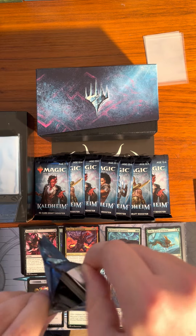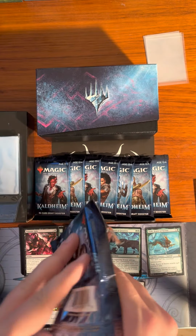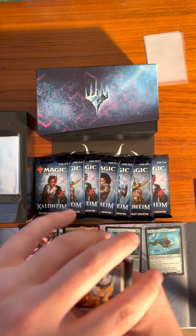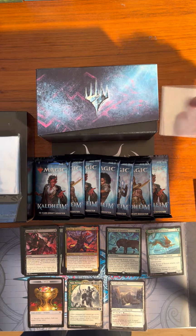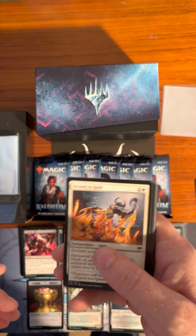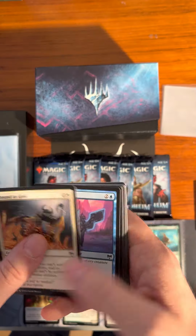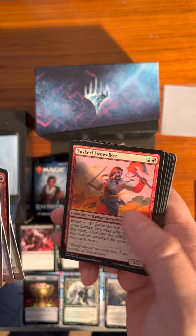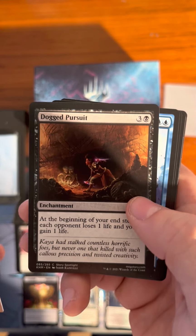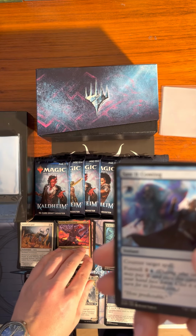And then in each pack, in terms of buying Kaldheim in general, while you don't have common uncommons, you get the snow lands. And, you know, that's something. It's obviously not going to be quite as good as Dominaria United's Stained Glass lands, or Theros Beyond Death's Nyx lands, right? Those are going to be a step above, obviously. Saw it coming. This is actually another pretty good uncommon here.